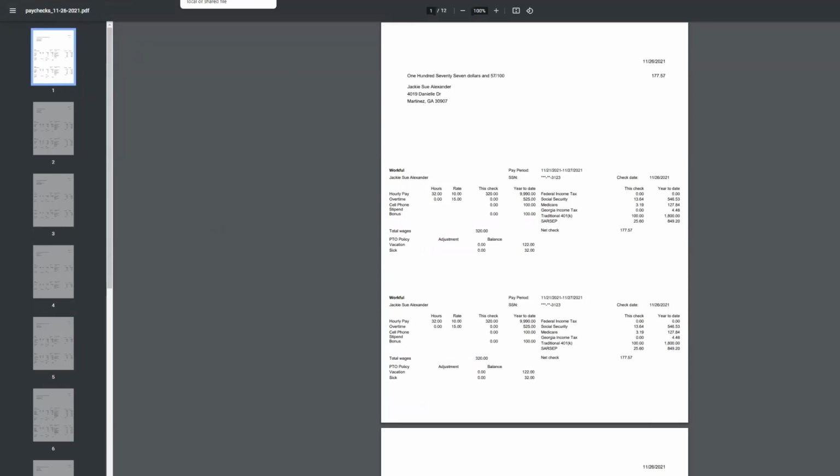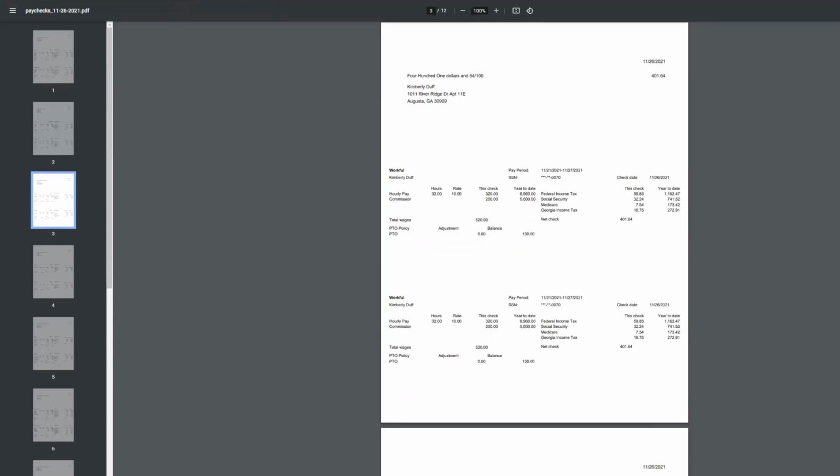But essentially, you purchase checks from this company, or if you already have checks, there's a chance they'll be compatible with this program. But the check stock will have the company's information, the bank account routing information. When you hit print, it's going to print each of these out, and then you'll be able to hand them to the employees.